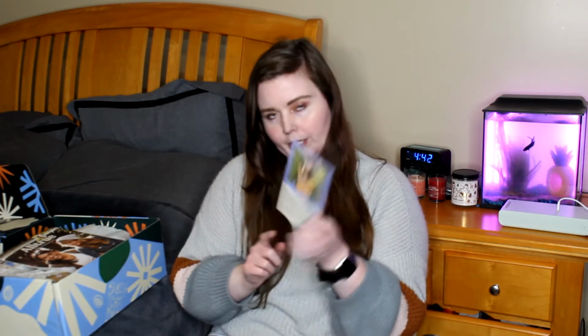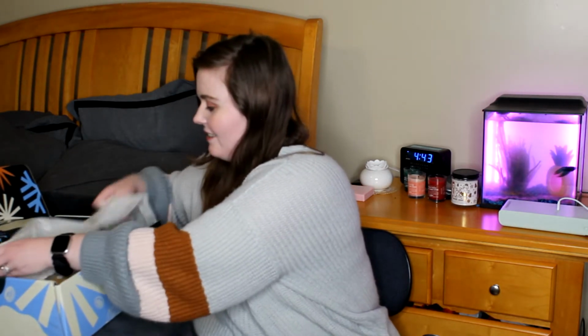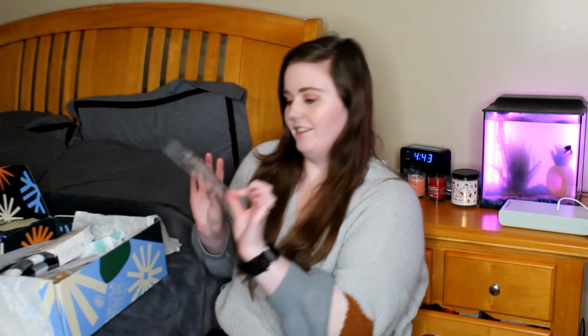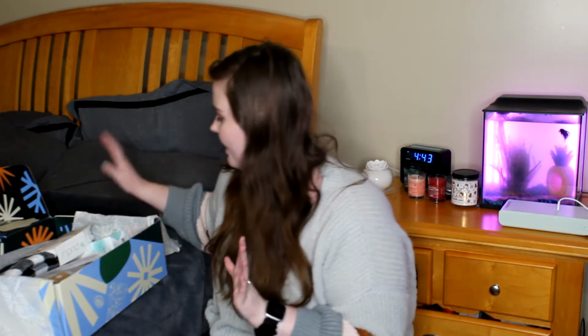This has a thing where you can win an annual membership by submitting some stuff. This is the guide to the box. So it's got different little things in it about what you got, some stuff like that. But I'm ready to get into what I actually got. So go ahead and open it up. Oh, and they have this cute postcard in there. So that's one of the things they give you.